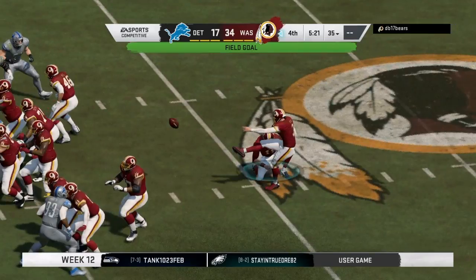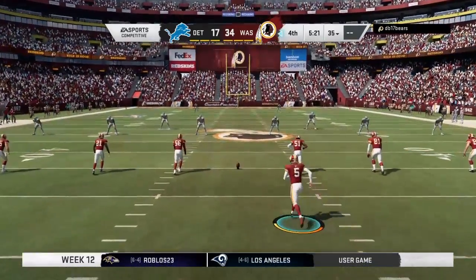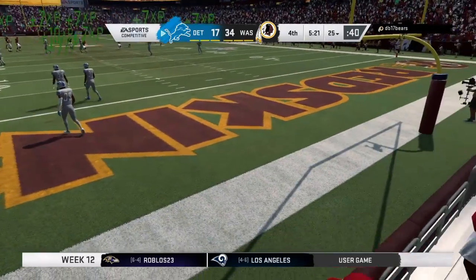So with that, you figure this game's pretty much out of reach at this point. Yeah, it's going to take a heck of a comeback to come from three scores down. But don't change that channel. Don't go away. Miracles can happen, and you want to be here in case it does.